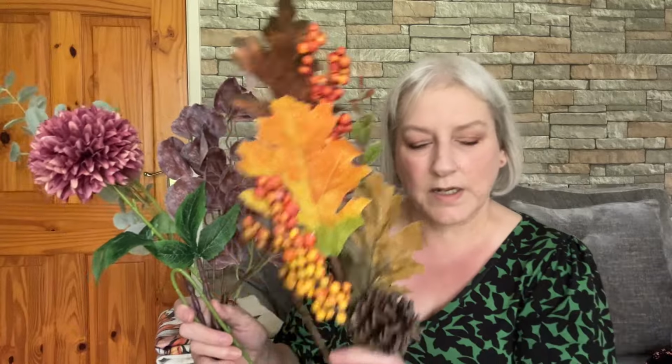I did dig out a few autumn-like flowers, fake flowers that I've got in the same box, because I just thought they would look nice somewhere. I haven't quite decided where to put them yet. That one looks quite nice with the little leaves on. And then we've got some, I'm not sure what that is actually, but it is an autumnal colour. Then we've got the eucalyptus leaves and one of these little purpley flowers as well. So I'll need to dig out a vase to put those in.